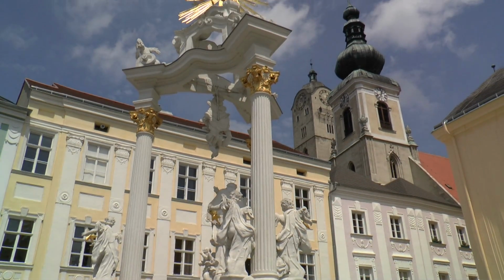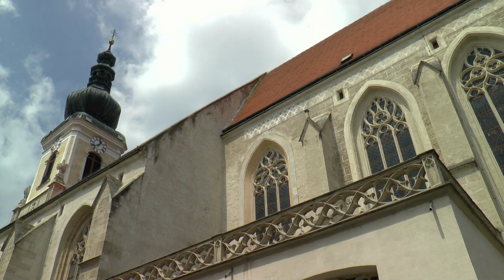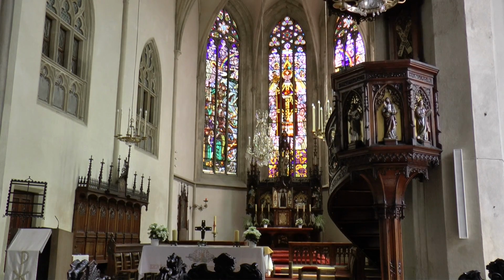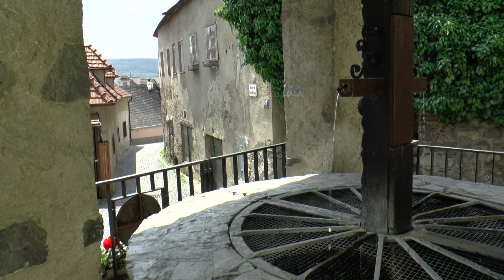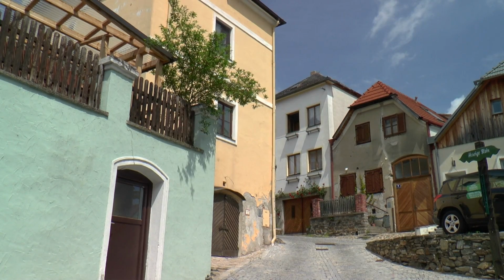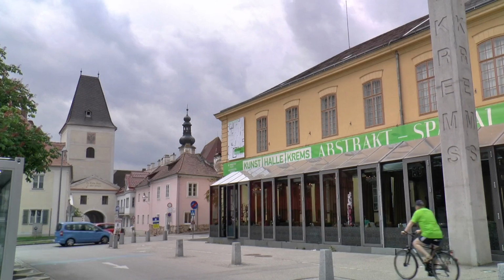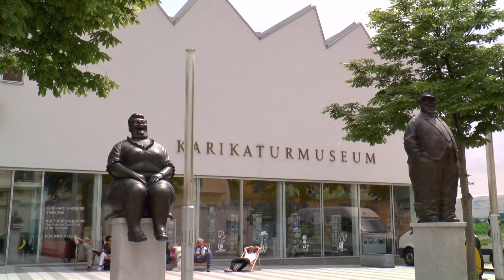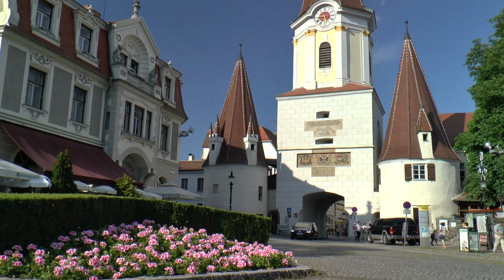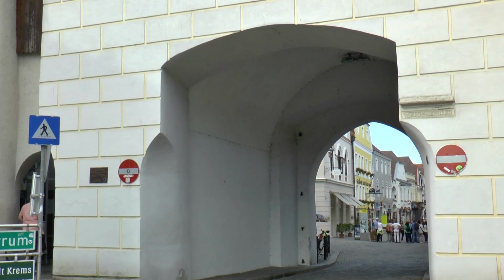Sacred monuments recall the victory of Catholicism over Protestantism. Plus old churches. And medieval fountains and buildings are located on the cliff above Stein's rooftops. The route leads to Krems past the Cartoon Museum. Krems can be entered from the west through the Steiner Gate.